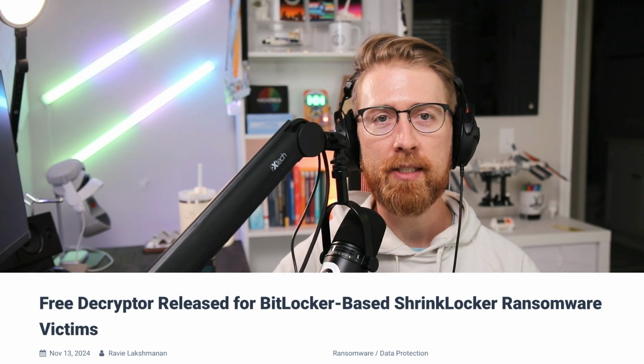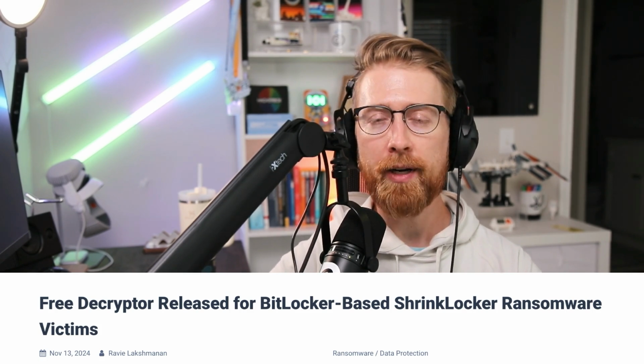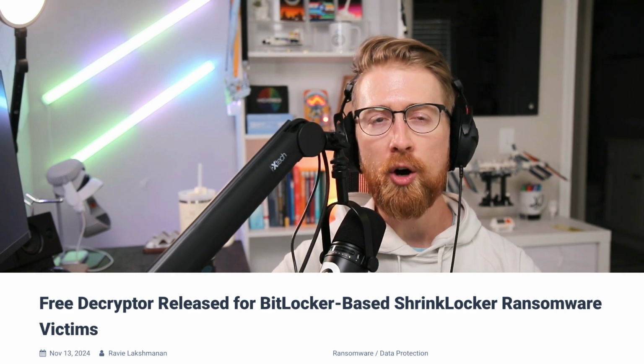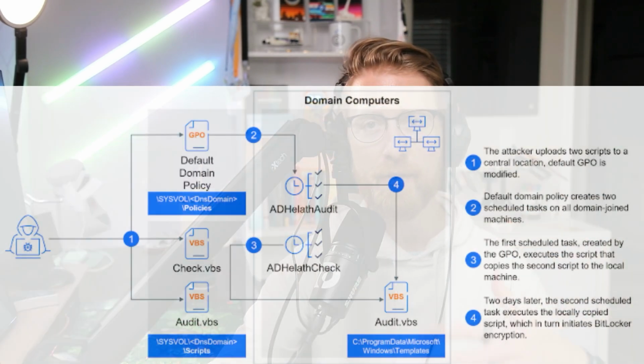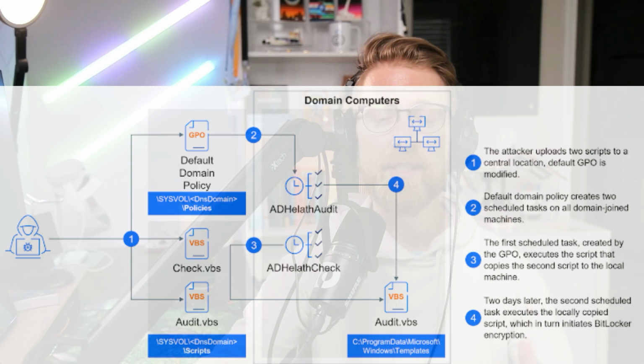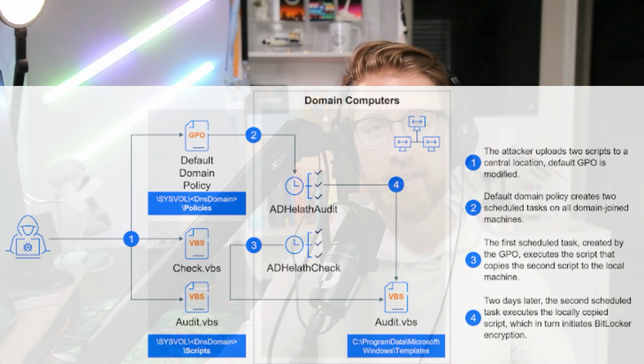But luckily, it's not all bad news about data that maybe should have been encrypted, because Bitdefender has just released a free decryptor for victims of the ShrinkLocker Ransomware, which uniquely exploits Microsoft's Bitlocker utility. This is all thanks to Bitdefender's advanced analysis of ShrinkLocker, in which they uncovered a critical time window for data recovery after the removal of protective layers from Bitlocker encrypted drives. Additionally, Bitdefender discovered a vulnerability within the ransomware's script that causes it to enter an infinite loop due to failed reboot permissions, providing another layer of defense opportunity for potential victims.